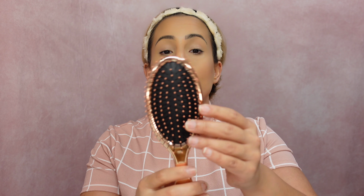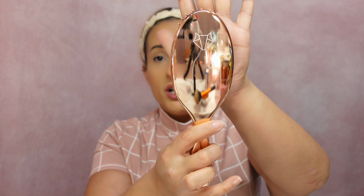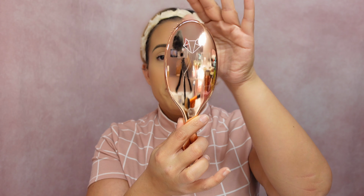The first one that I got is the detangling brush. I use their blow dryer brush and their straightener, and I love that so much. Here's what this brush is looking like. Very reflective in the back. You guys can see my camera and all that. I love the rose gold, and then it has this little fox detail right there.